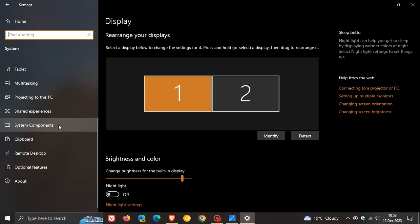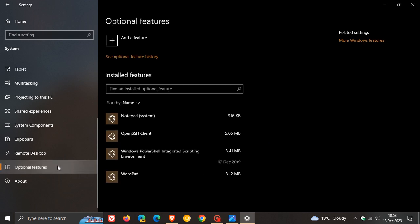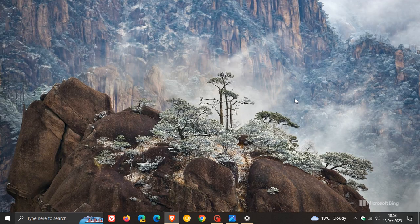it adds the new system components app page. So the apps that are listed as system components will be now found on this page and not on your apps and features page. And something else it also does, just on a side note, is it moves optional features from the apps and features page and pops them on the system page as well. And I have posted a video on this, but that's the new location. And then something else it does is it adds new functionality that affects app defaults.